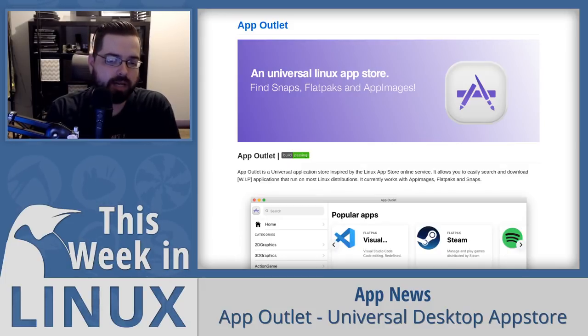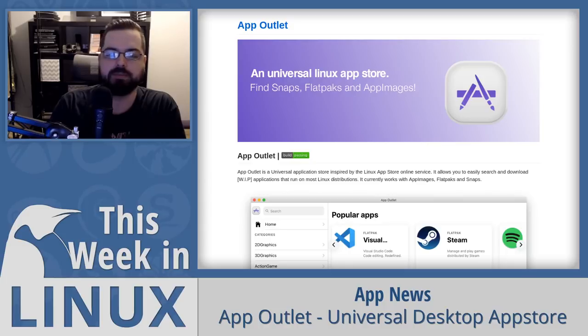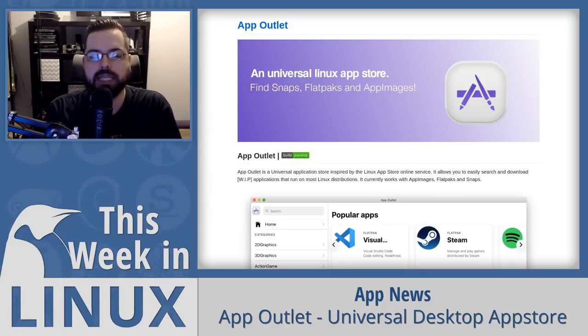However, it did inspire the developer of the App Outlet to create a desktop version of that concept anyway. They didn't really take the code, but they were inspired by it to create the App Outlet.